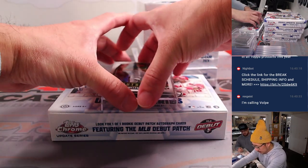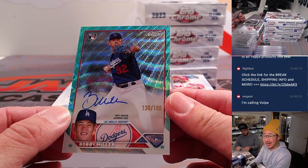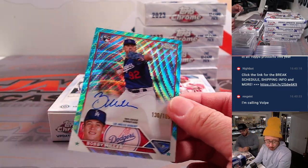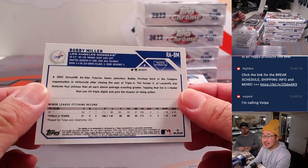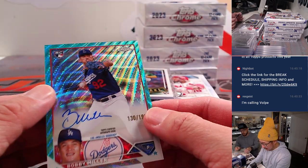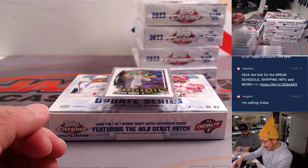All right. We got Bobby Miller, rookie auto, 130 out of 199. Aqua Wave, rookie auto. Nice. And that's Troy with my Dodgers. My Dodgers as well. There we go. Our Dodgers. Like and the plate.